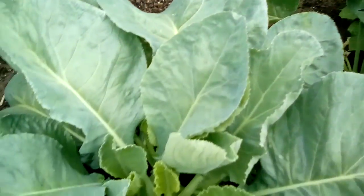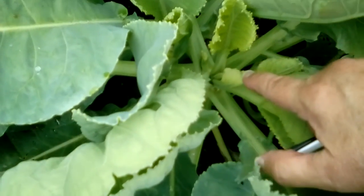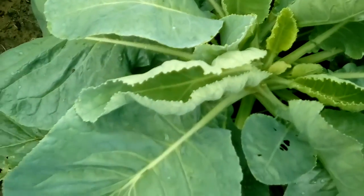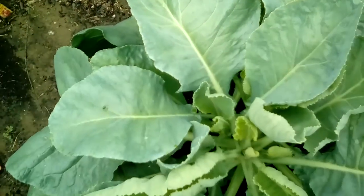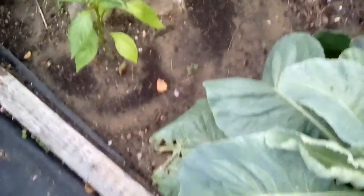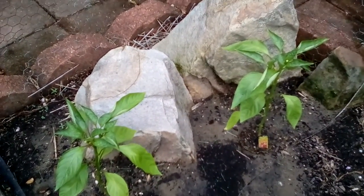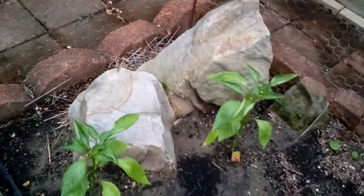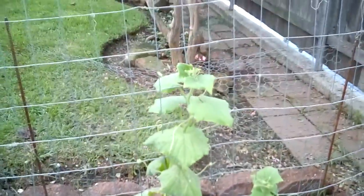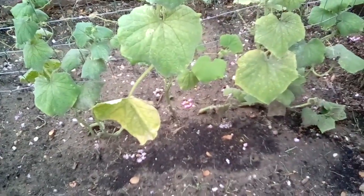And let's see, nothing going on in the cauliflower yet. But this is a self-whitening cauliflower where the leaves curl over the flower. So I hope I get something. I did buy these two sweet bell peppers at Lowe's, and they're doing very well. The cucumbers are doing okay, climbing up the trellis. With all the rain though, they keep getting beat down.